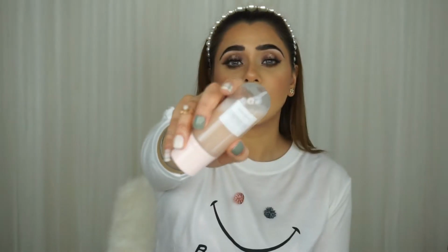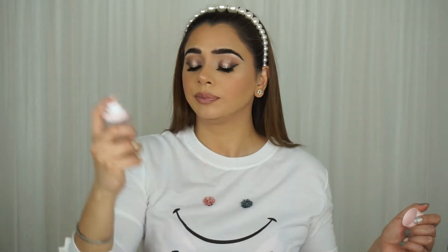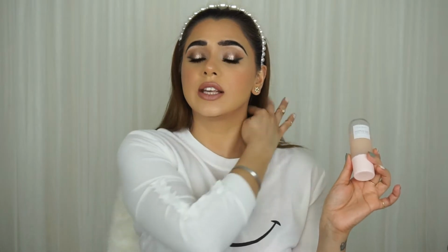The next thing I'm going to mention is from the same brand, and it's the Watermelon Glow Ultra-Fine Mist. This is my favorite mist from last year. It's so fine, like literally when you spray it, you barely even see it or feel it. It's absolutely insane. This is my 6th or 7th bottle, I guess, and I've been using this over my makeup, under my makeup, just as part of my skincare routine. This is such a good mist.